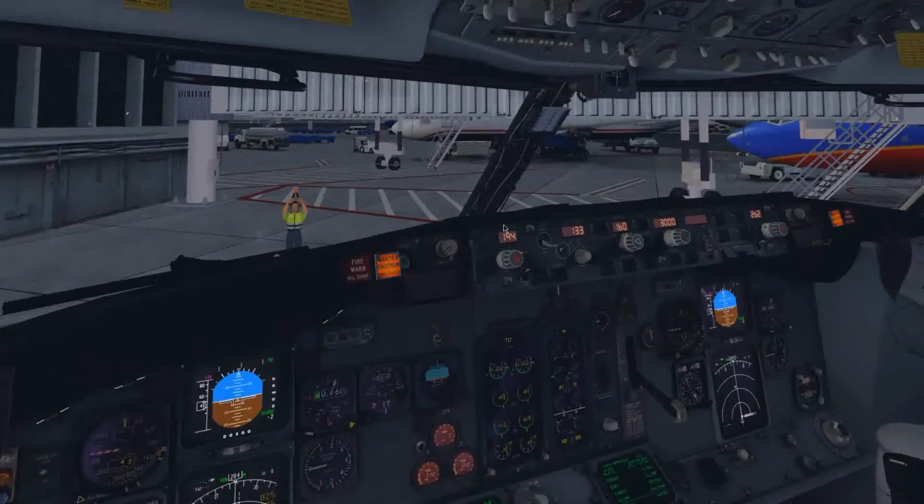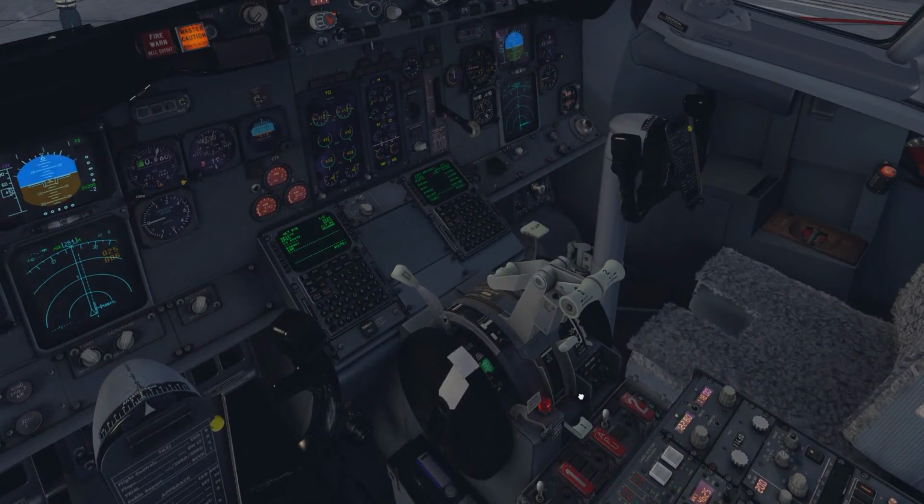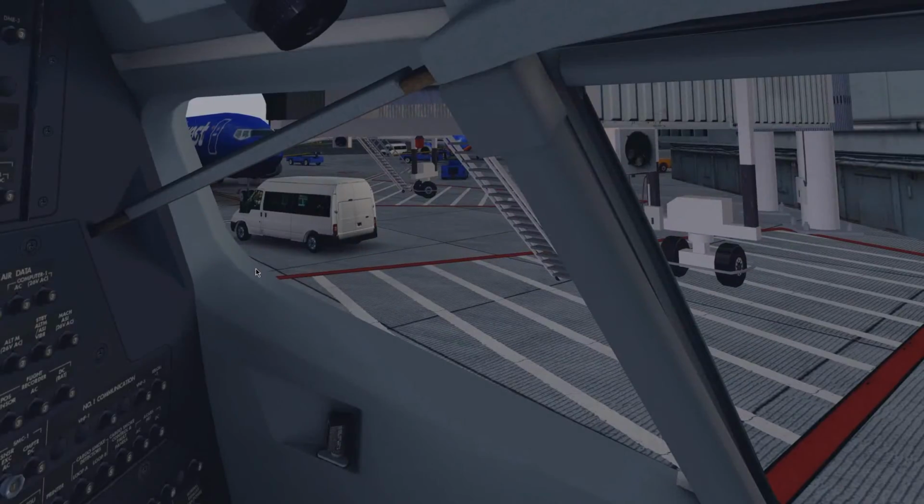Alrighty, parking brake is going on. Let's go ahead and fire the APU gens and get engine number 1 and engine number 2. And there we have it, guys.